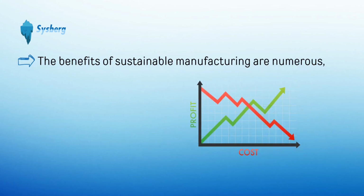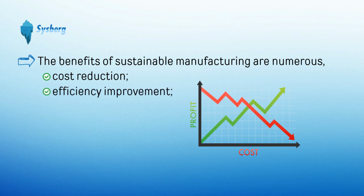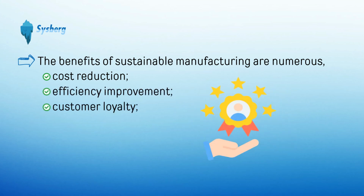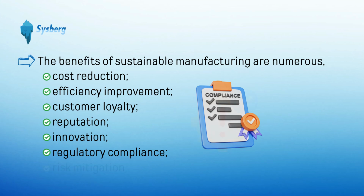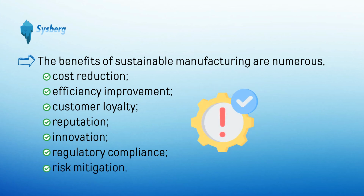The benefits of sustainable manufacturing are numerous and include cost reduction, efficiency improvement, customer loyalty and satisfaction enhancement, reputation and competitiveness improvement, innovation and growth stimulation, regulatory compliance, and risk mitigation.